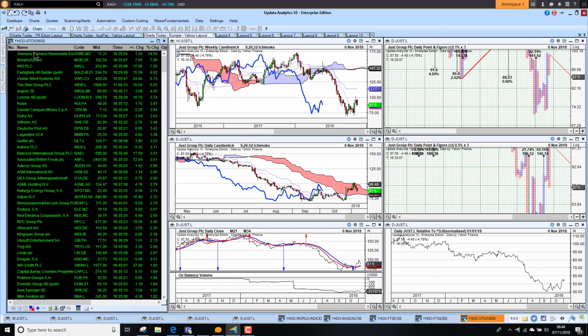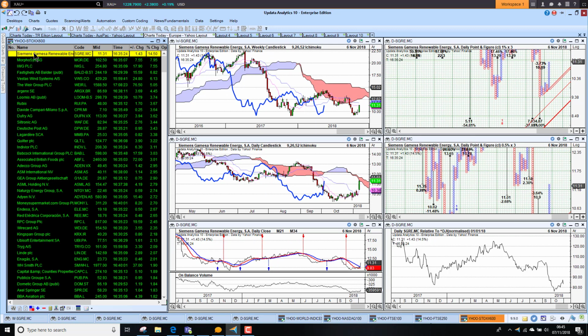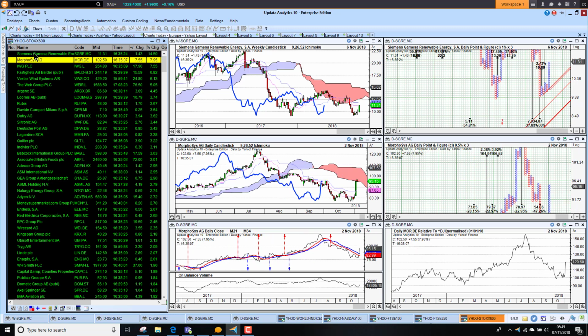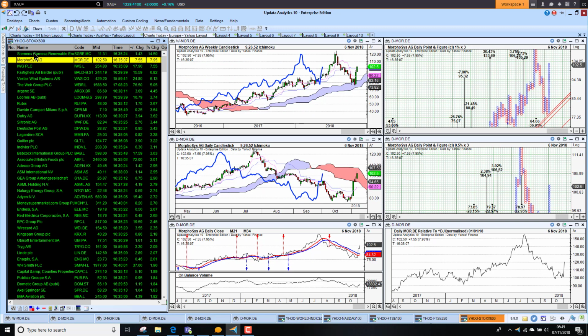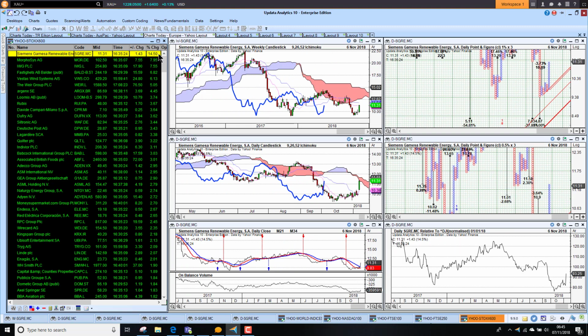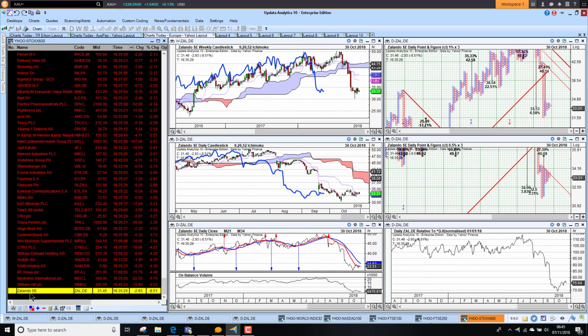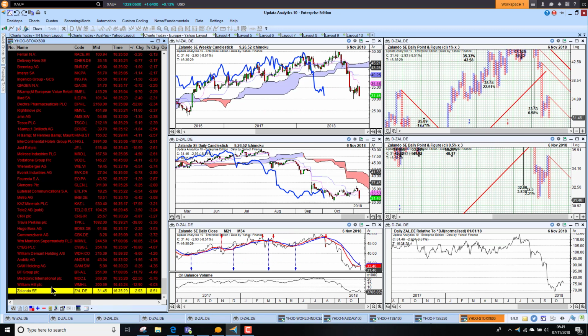In Europe, we had Siemens Renewables up 14%, so a really big jump there, but still the chart looks terrible. Morphosys actually looking better than most, was up 8%, still bullish on the long-term chart. And if we look at the bearish end of the market, we saw that we had Zalando down 8.5%, and of course we talked about William Hill. A lot of these London stocks actually looking pretty bearish.